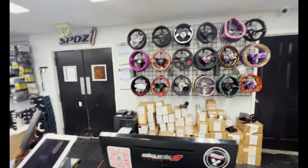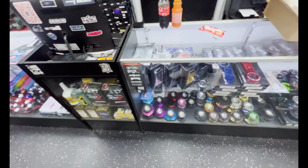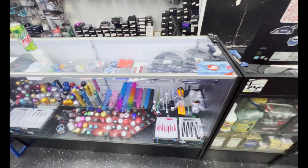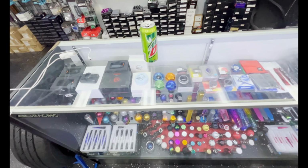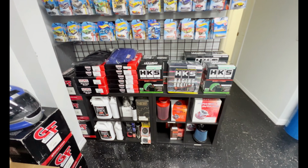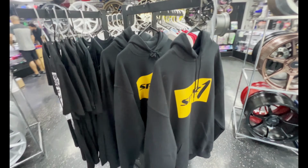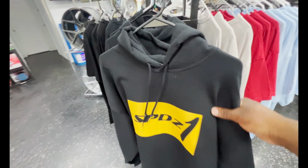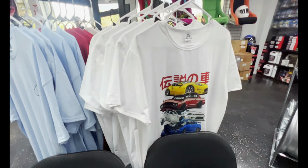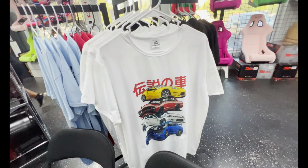Whole bunch of steering wheels, whole bunch of different accessories. Got different fuels and oils and all that. Shift knobs, oil caps, everything you need. You need racing fuel, they got it. You need racing suits, they got it. And of course, they got the merch. They got hoodies, they got t-shirts. I actually have this hoodie right here. Bunch of little different designs. That's pretty dope right there. I like that one. Too bad I don't own a Nissan, but that's a nice shirt.